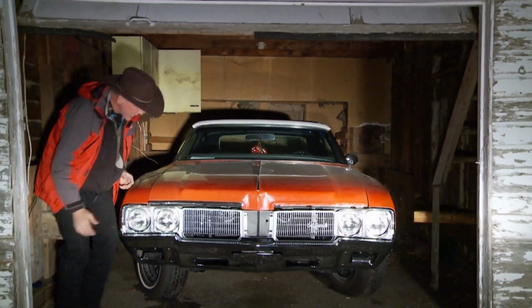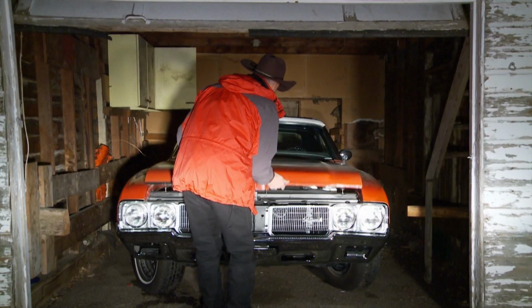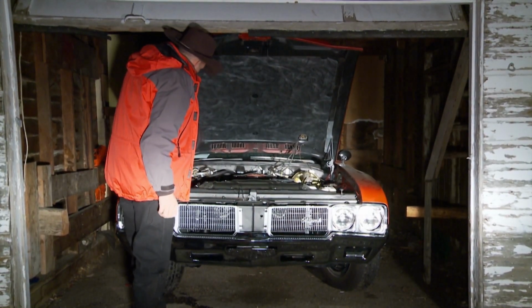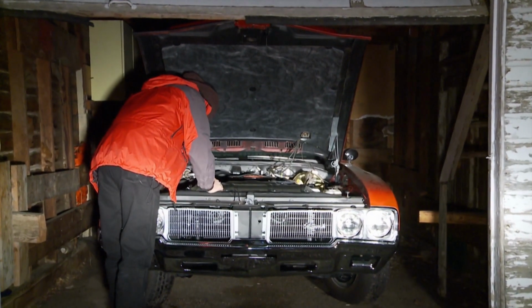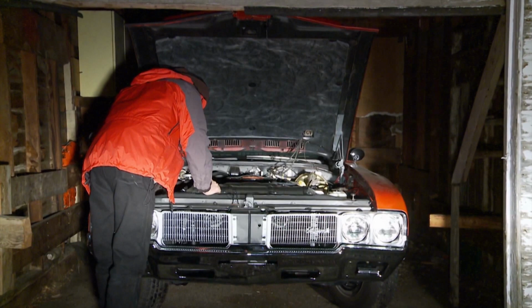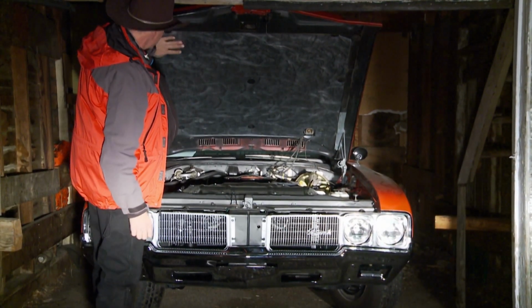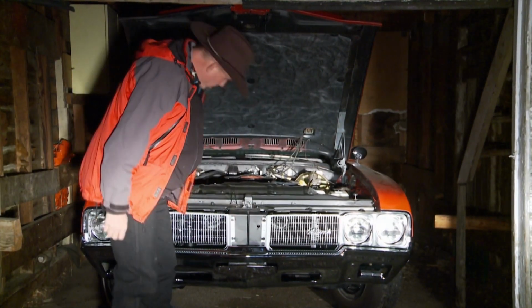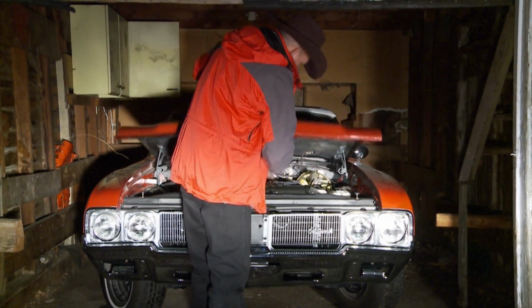See if it's got, probably has the 350. Oh yeah. Chrome valve covers, chrome air cleaner. Looks like they did a little bit of work on it. The motor's nice and clean. Good car. I mean, somebody put some time and trouble into it. It's missing that center piece of the grill, and I can't really see it very well.